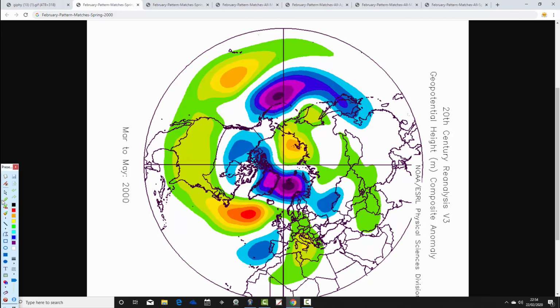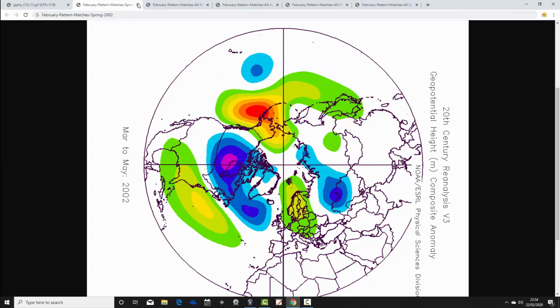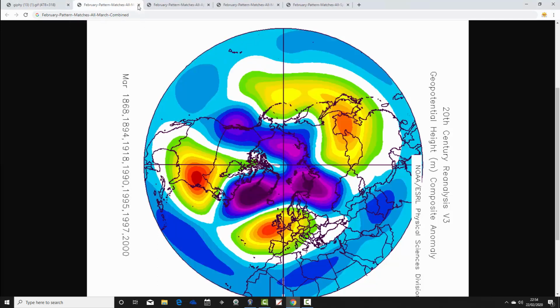Spring 2000, we've already seen that one with the above average heights just out to our west and also to our south and to our north as well. Quite interesting spring, so it has quite a cold April, and it gets drier and warmer in May, so very wet in April 2000. And then 2002 has been showing up a lot in this Analogues package, with high pressure to the east and low pressure out to the west, a warm and dry spring in 2002.